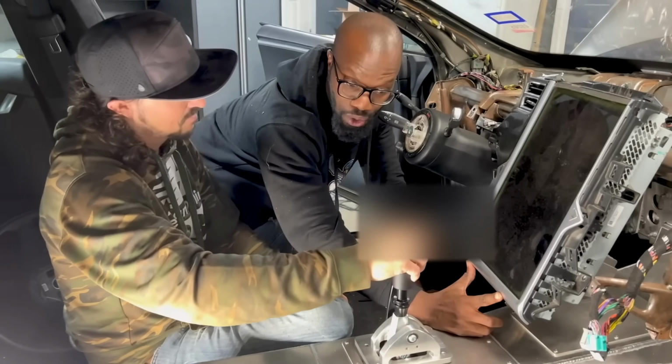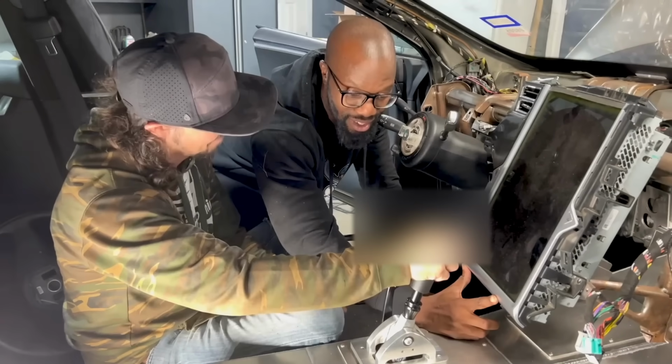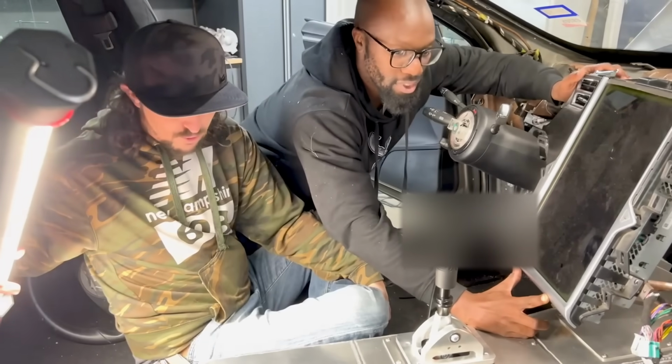That's it. The throw is short. Yes. Damn. Just gotta figure out cup holders and we're good.